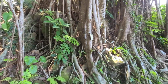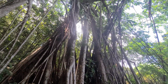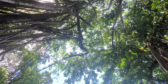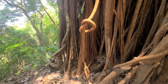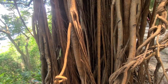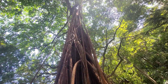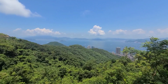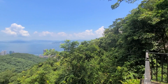And actually the tree just seems to go on forever and ever. It's absolutely massive. Look at that root. It's actually grown in a knot. This is all part of the same tree. On the walk around, of course, there are some fantastic views of Victoria Harbour. Much better ones coming up.